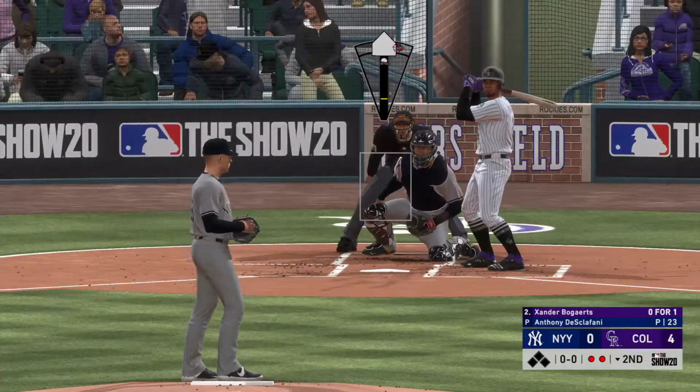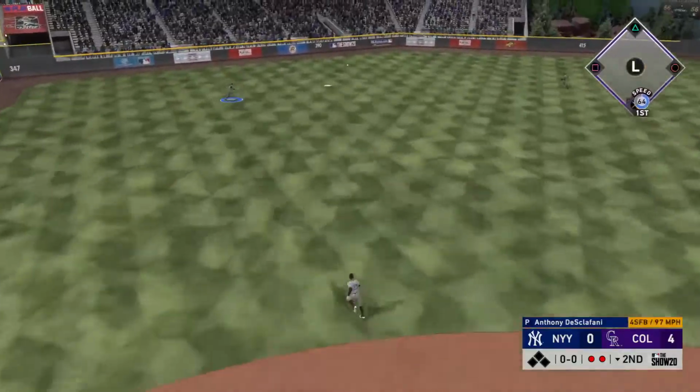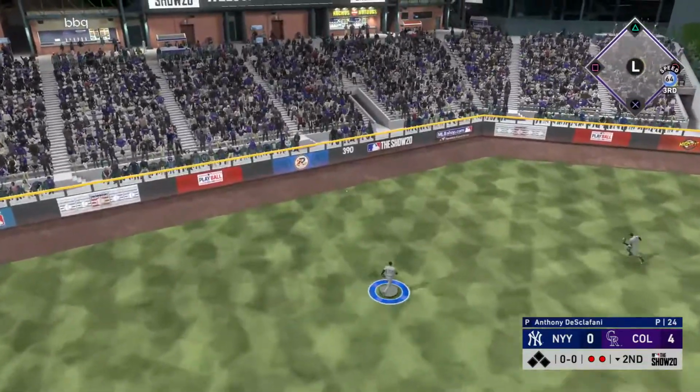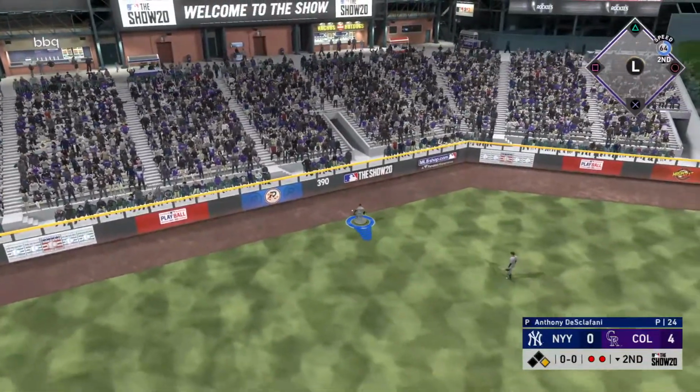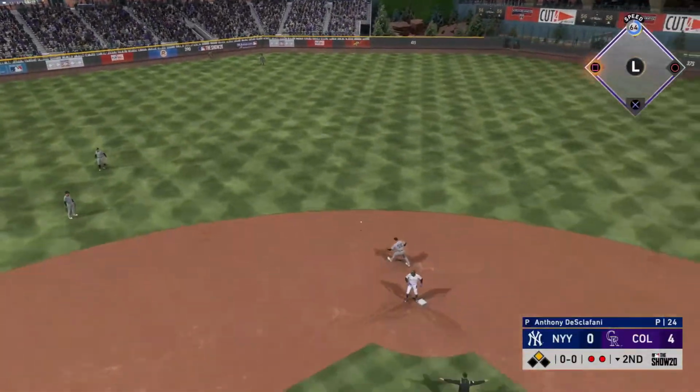Here's Xander Bogaerts now. The batter, number 2. Line toward the gap in left center. And this is into the alley and ought to be good for extra bases. And he'll coast into second here with a 2-out double.